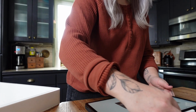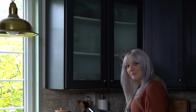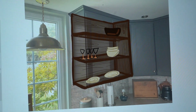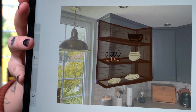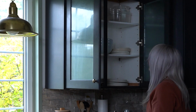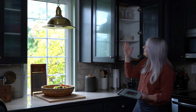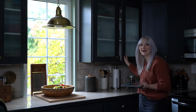Okay, so I have this idea. In my head, I keep seeing this idea of removing this section of the cupboards and replacing it with something that looks like this. It's kind of like a wood piece that replaces the shelving, but it's open. So basically do what this does, but it would all be wood, and then it would open up this little section here to have a kind of open-sided shelf.